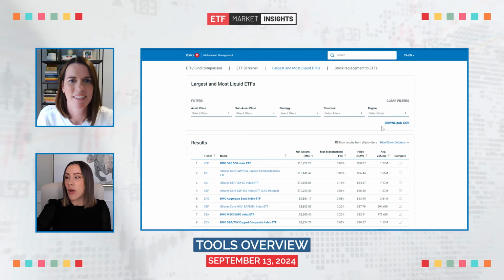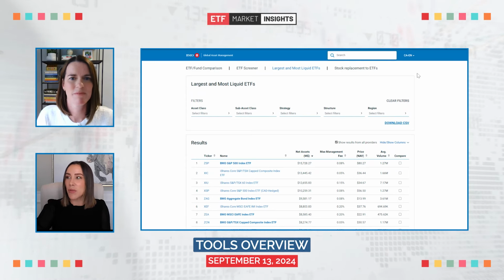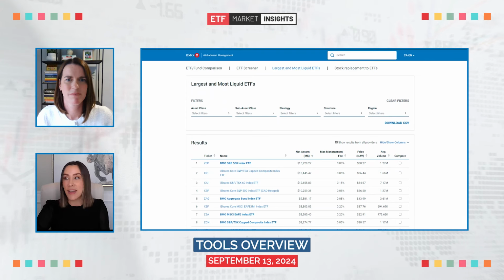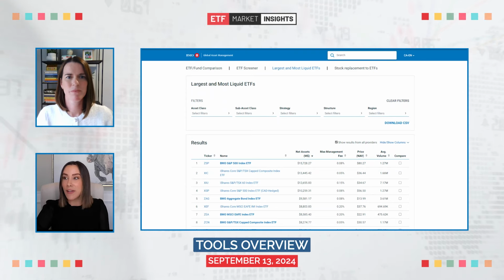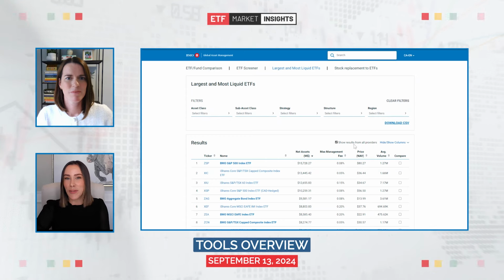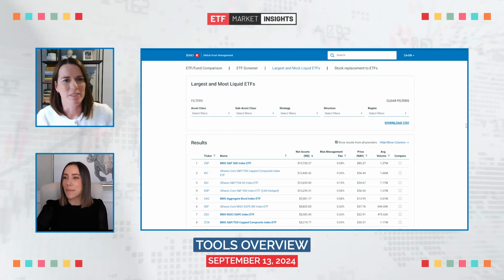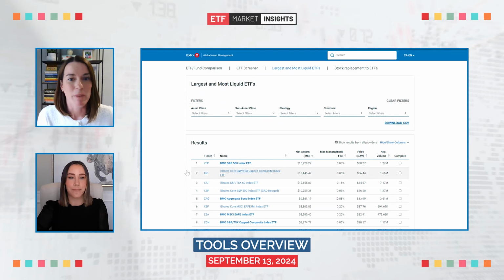The final thing I'll note is there's a download button. So this is excellent. It allows you to download this in a digestible Excel file. So really wonderful if you want to get pretty technical and do some more research there. I also love how it's sort of enabled or intertwined with our comparison tool too.